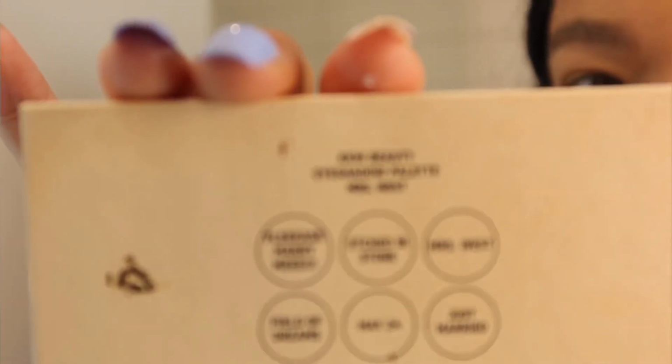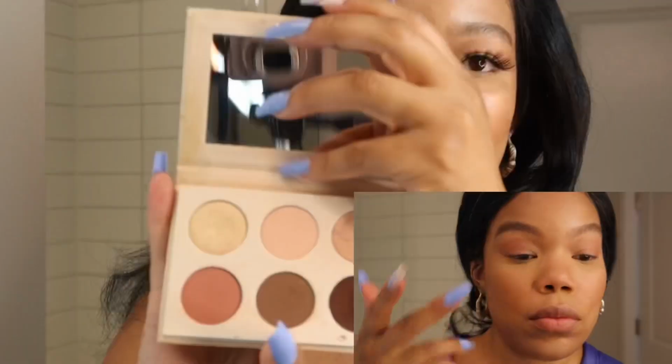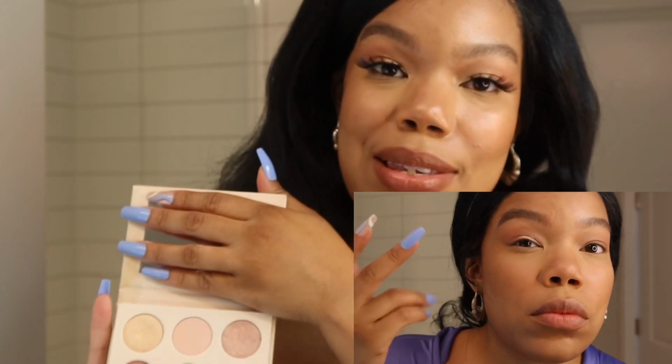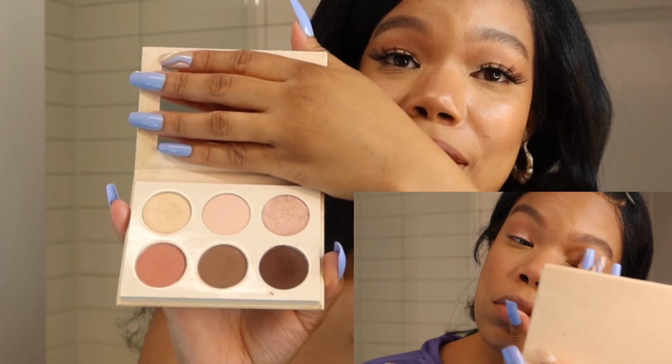For my everyday go-to palette, I absolutely have to update my eyeshadow palettes. But the one that I really liked for very small and compact everyday, you can figure out any type of makeup look, would be the KK Beauty eyeshadow palette, the Miss West palette. And I absolutely love the shades in here. You only need a little bit of the shimmers, because my God, you guys can see how amazing the shimmers pay off on the lid.